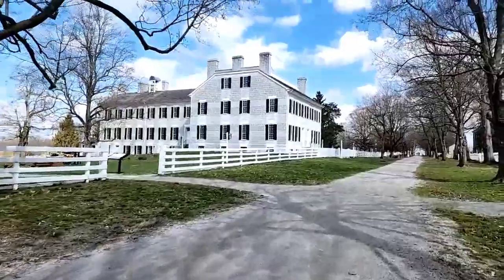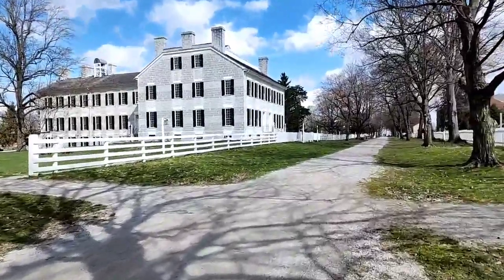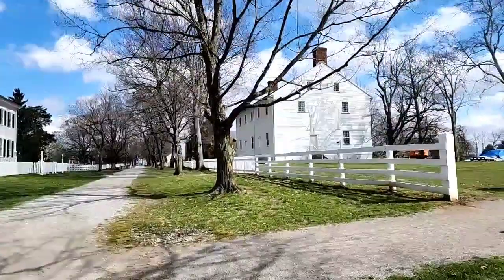All right, we are here at my favorite house. This is Center Family House because it is directly across from the meeting house.